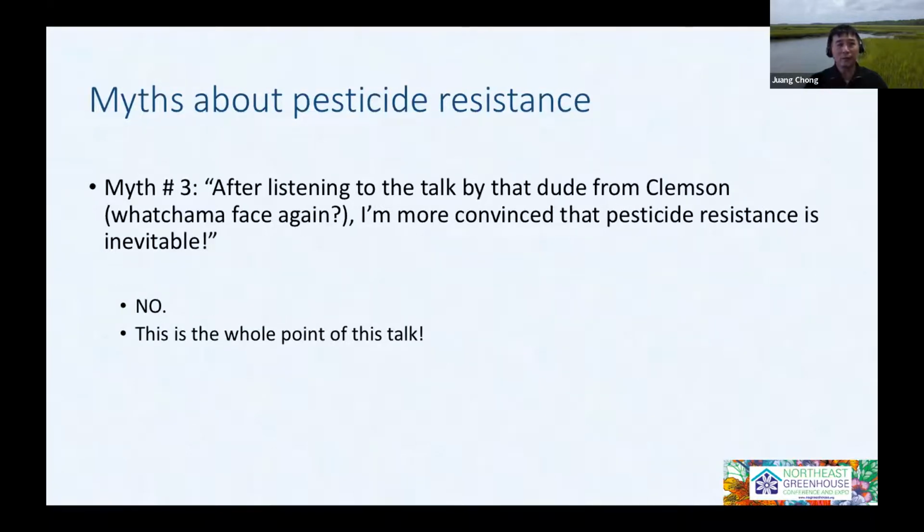And the third myth about resistance is that a lot of people think resistance is inevitable, so we might as well just give up. Well, that's actually not true. There are a lot of things that we can actually do about avoiding or delaying pesticide resistance development. If everybody believes that pesticide resistance is inevitable, then why in the world am I sitting here talking about it? So the whole point of this talk really is what we can do to limit or avoid the development of resistance.